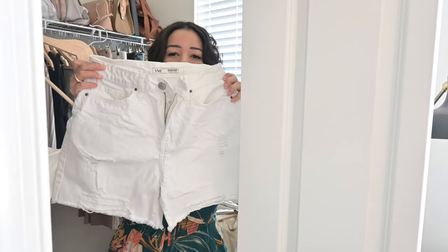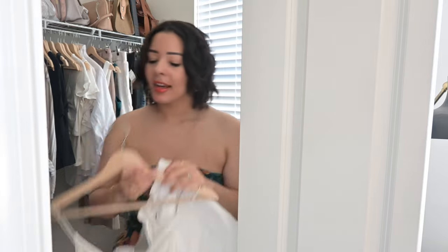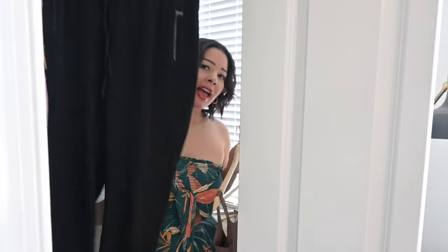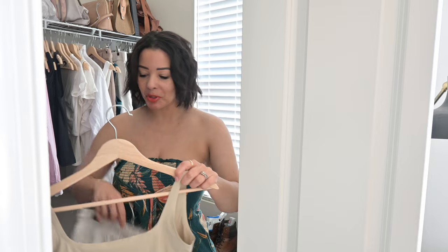I have a pair of ripped up white shorts with a white tank top that I'll wear. And then for a nice pop of spring color, I have this pink striped button-down shirt that I'll just wear openly over the whole thing. A brown bodysuit with a pair of black jogger linen pants, and this will go together. I'm really loving bodysuits for spring and summer this year. It's gonna be my go-to, as I'm sure you can tell.